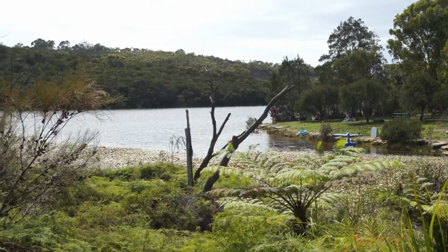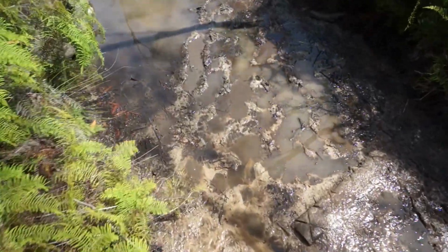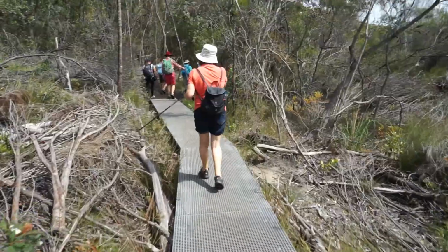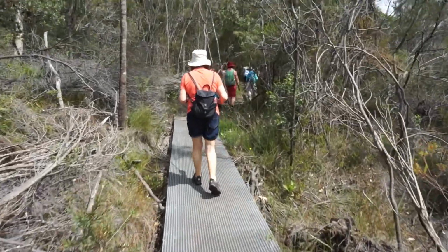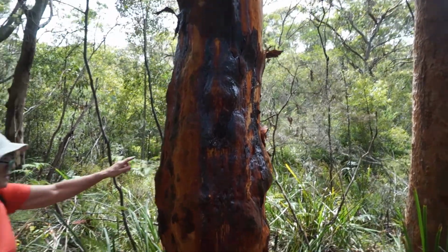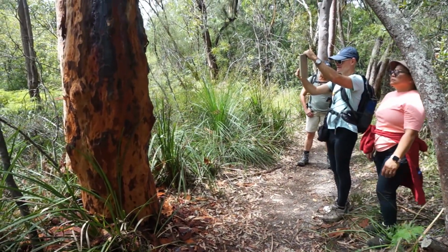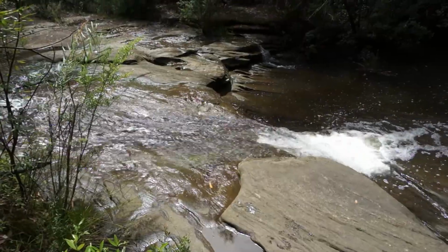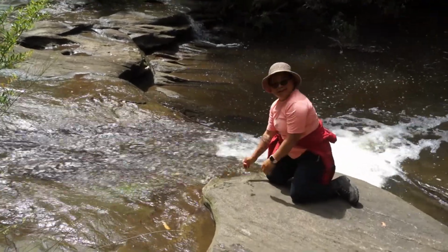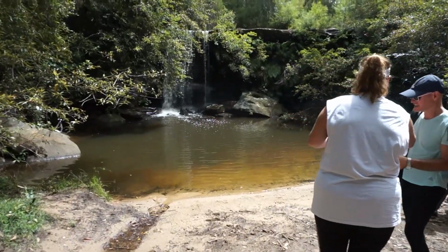It's almost hot enough to go swimming, but not quite. Oh, it's getting muddier. It's not gooey, it's quite hard, not sticky or anything. Almost nice enough to go swimming. Oh, it's just beautiful here.